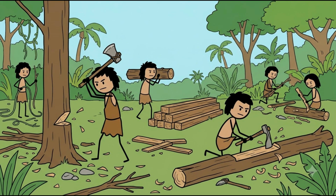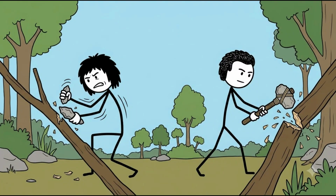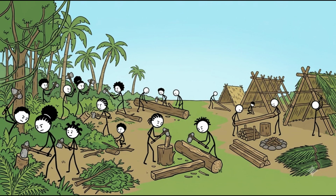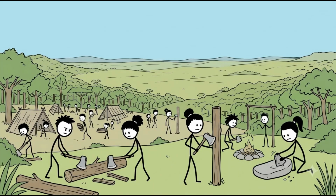The result was a tool capable of sustained cutting and impact, opening new possibilities for working wood and other materials. Tasks that once required extreme effort could now be approached with greater control and efficiency. The axe was no longer just a cutting object. It was becoming a means of reshaping the environment itself. And yet, for tens of thousands of years, this technology remained regionally limited.